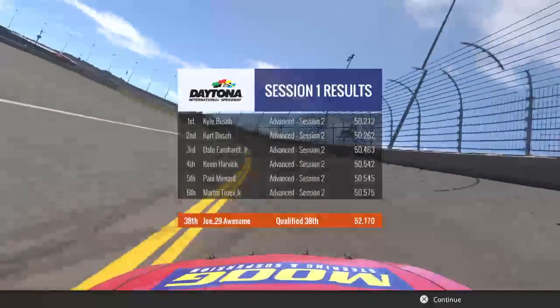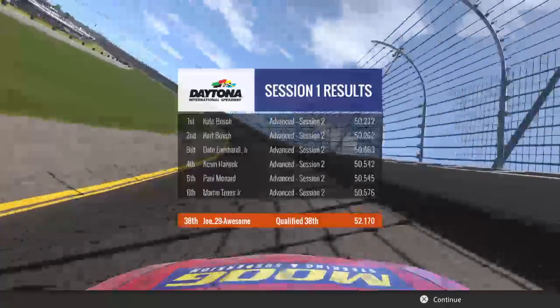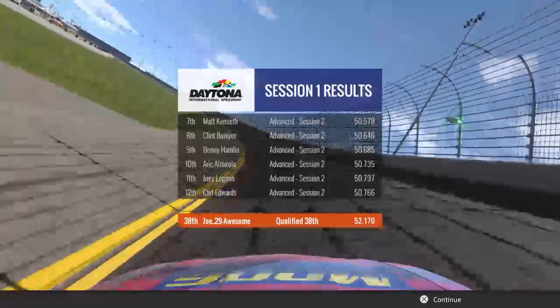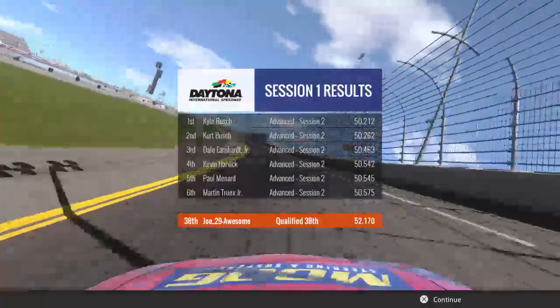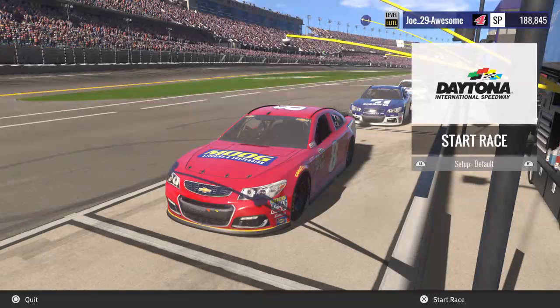So Kyle Busch will start on the pole, Kurt Busch in the front row. Dale Jr., Harvick, Bernard, and Truex Jr., top 6. Kenseth, Boyer, Hamlin, Almirola, Logano, and Edwards, and we're starting 38th for the Daytona 500. Now, there will be times in the race that I'll have to be quiet so I can concentrate. So, without further ado, let's give Rick Allen the call and let's start the Daytona 500.